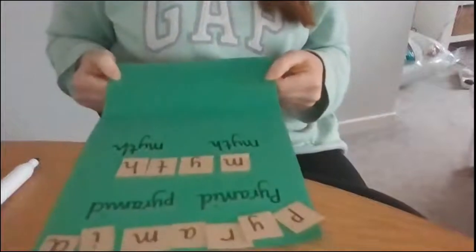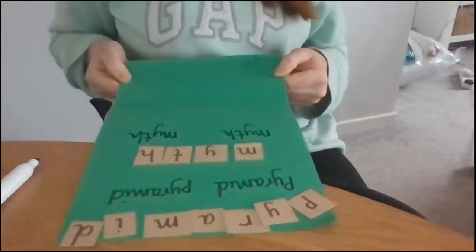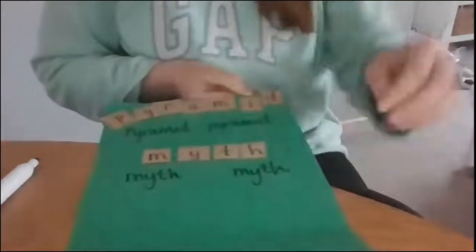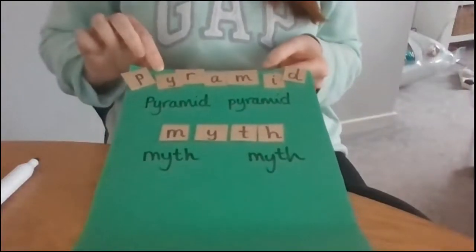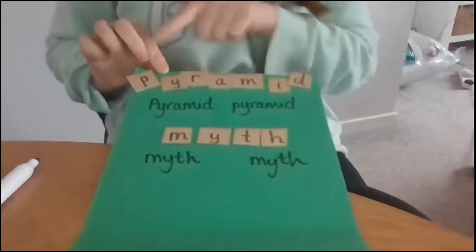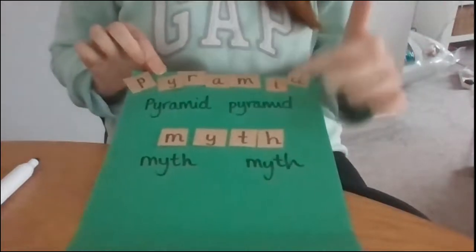Okay, so you can see what I've done. I've done two now. Now mine aren't glued down, but yours would be glued down. And I'm hoping that's not completely upside down and back to front for you. If I turn it round like that, maybe that would be better for you to see. There we go. So you can see what I've done. And yours would be glued down onto the piece. So you probably will need a couple more pieces of paper glued down.